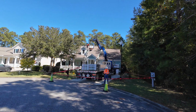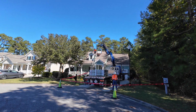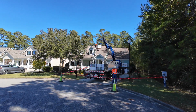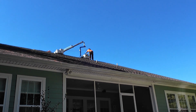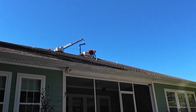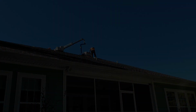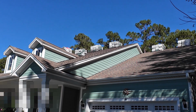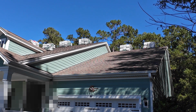Then the fella on the roof took each bundle of shingles off the pallet and dispersed them around the roof. I don't know about you, but I hate going on top of a roof. Okay, so it took them about an hour, but they got everything unloaded. Let's go take a look. As you can see, the shingles were taken off the original pallets and stacked at various locations around the roof.